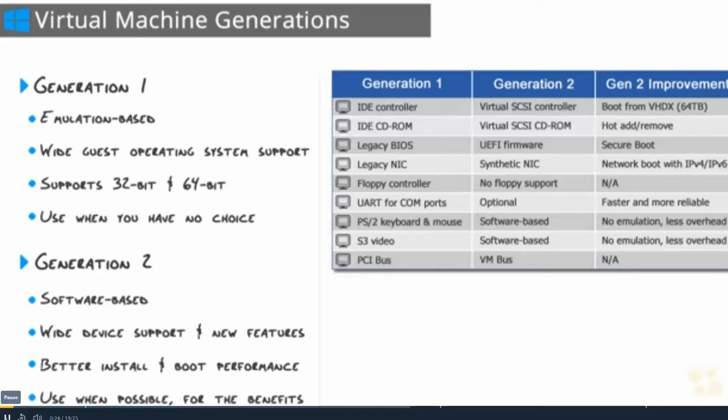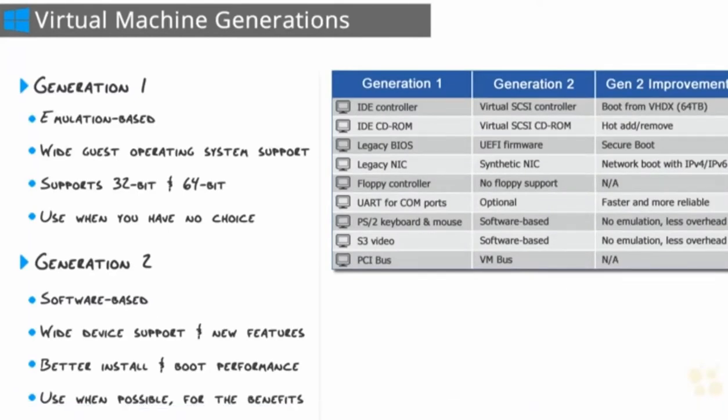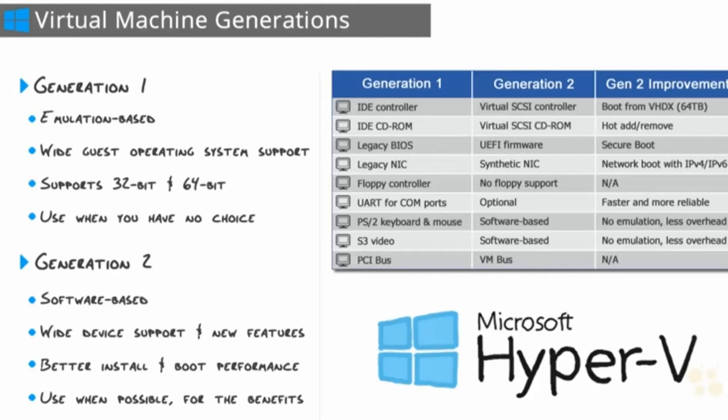Is what generation should this VM be? 1 or 2? This is a property of the VM itself, and it's an irreversible decision. Once that VM has been created, there's no switching generations. Now, the generation is important because it's going to determine the kind of hardware and the features that VM supports.